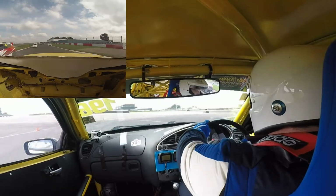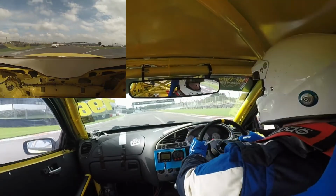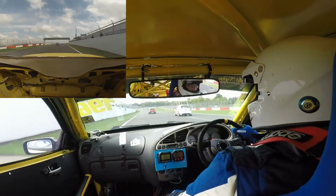But here's another leader having a look on the inside. No chance, pal. Wait your turn on the exit of the corner. There you go. I think that's Sean, actually. Hi, Sean. And then here comes one of the Fiat Cinquecentos as well. Yes, a little bit down on power.